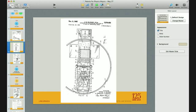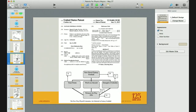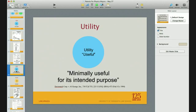And once again, is that very useful? Probably not. And last but not least, just to erase that last one from your memory, here's another actual US patent. It is a fantasy football system. So how useful does something have to be in order to be afforded patent protection? If we think of this as a hurdle, it's a very low hurdle: minimally useful for its intended purpose. But that's not the only requirement for a patent.